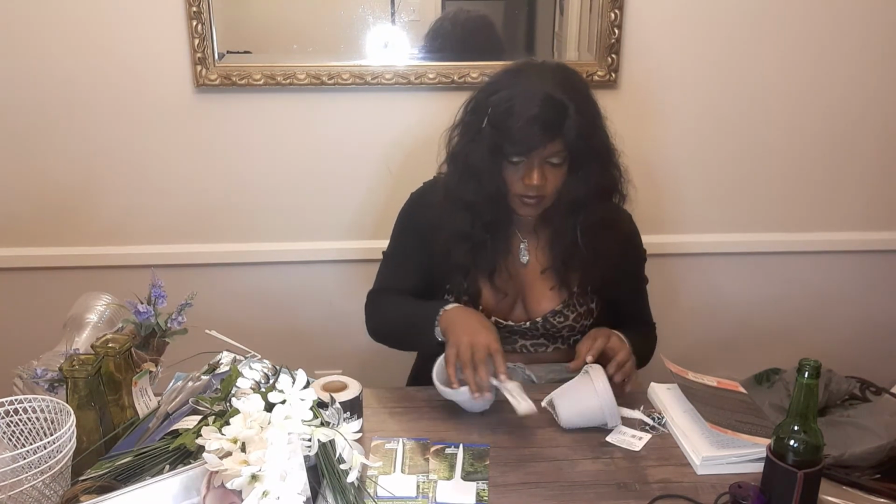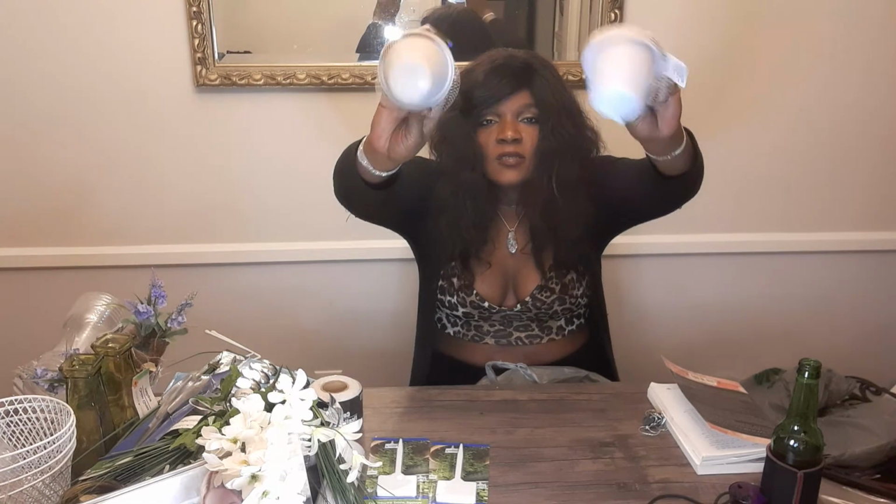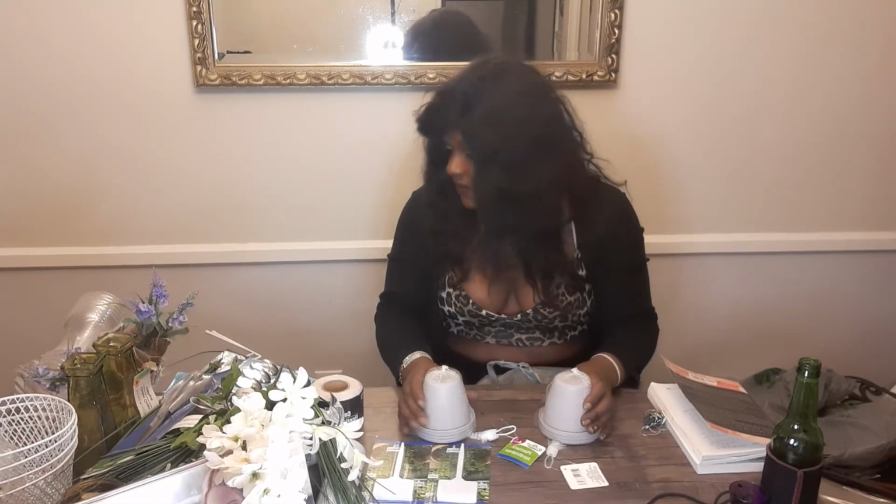I got these plastic planters. They come 4 in a pack. I got 2 packs of these. And I was thinking that I could build a shelf, and these will be used as feet. They're very solid. When I squeeze them, they don't give. And I was thinking I could use these as the feet for something.